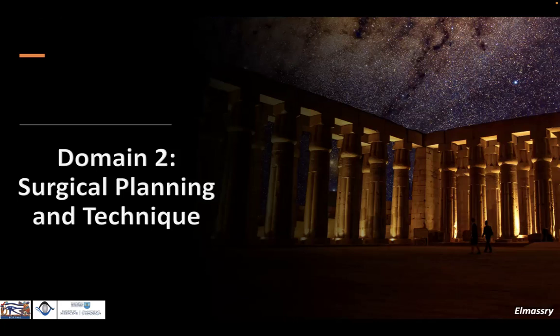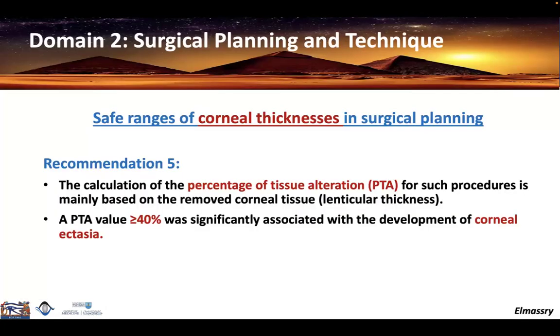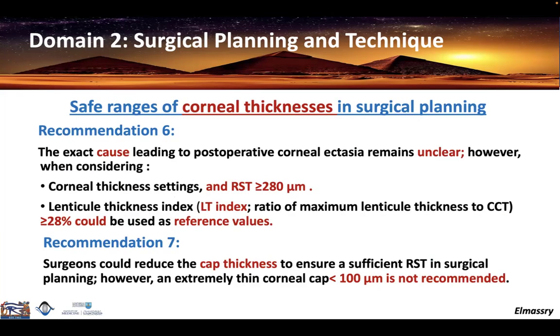The second domain is the surgical planning and techniques. The safe ranges of corneal thickness are mandatory to be known by the surgeon. The calculation of the percentage of tissue alteration, or PTA, that we use in regular LASIK surgery could not be applied in refractive lenticular extraction surgery, as we cannot have a PTA of 40% or more, because this definitely will lead to ectasia.